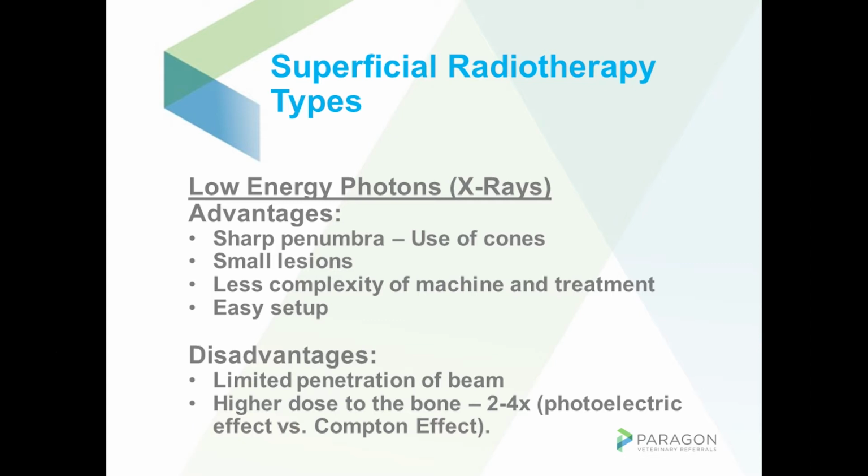I've got a cone that goes down to 1 centimeter, which you have to treat. Probably the smallest size on a linear accelerator is a 4x4 field. So the smaller lesions benefit here. It's much less complicated to use, with very easy setup. The disadvantages, obviously, are limited penetration of the beam depending on what type of orthovoltage you're using.